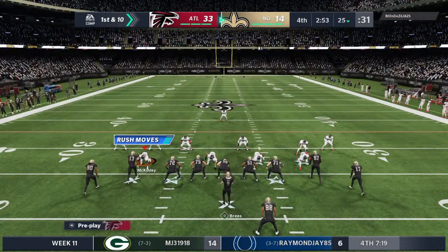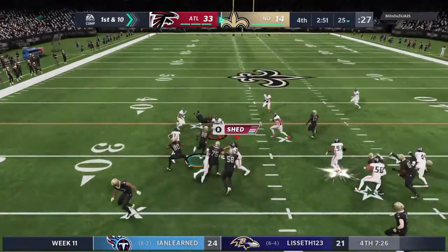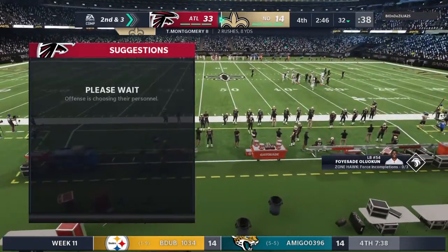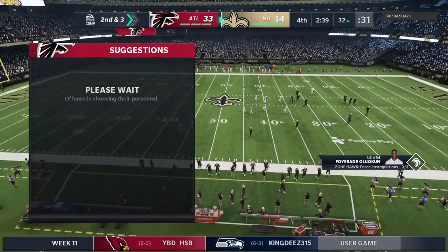The Saints offense on the field, ready to get their drive started. And last time wasn't pretty. 1 play and an interception. We'll see if they can do better. I want to see if they want to go ahead and throw the ball again now on this drive after what happened on the last one. Throw it on the first play. Give the quarterback some confidence. See what happens. A solid run on first down. Gain of 7 leaves him with a 2nd and 3.